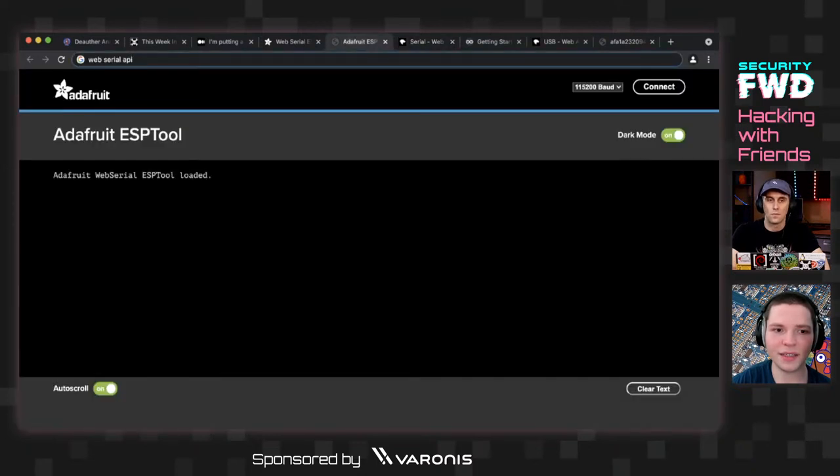One example is the Adafruit ESP tool, and maybe you've heard of the ESP tool already. This is basically, you use this to flash ESP chips like the ESP8266 or ESP32. And now you can do that in the browser. Like, you don't have to install anything. You don't have to run Python, and it's missing the path, and where's the bin file? You don't have to care about this because there's a website now. The only problem is you need Chrome.